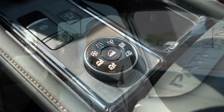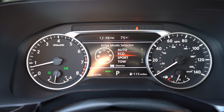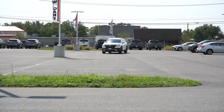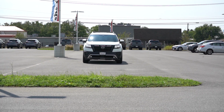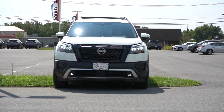But now, before we do any kind of fun acceleration or paddle shifter test here on our Pathfinder, I did want to mention to you guys the drive modes. There's a circular dial located just to the left of the cup holders that is going to give you sport, eco, mud and rut, snow, tow, and off-road mode, only if you go with the Rock Creek for that last one. Ultimately the drive modes will adjust things like the shift points, the throttle response, the steering sensitivity, the four-wheel drive system engagement, and actually the VDC tuning as well. So quite a bit more than I'm typically used to seeing as far as driving modes go.